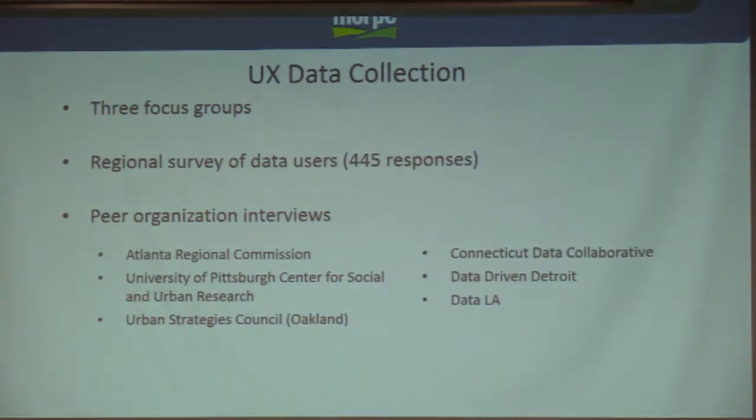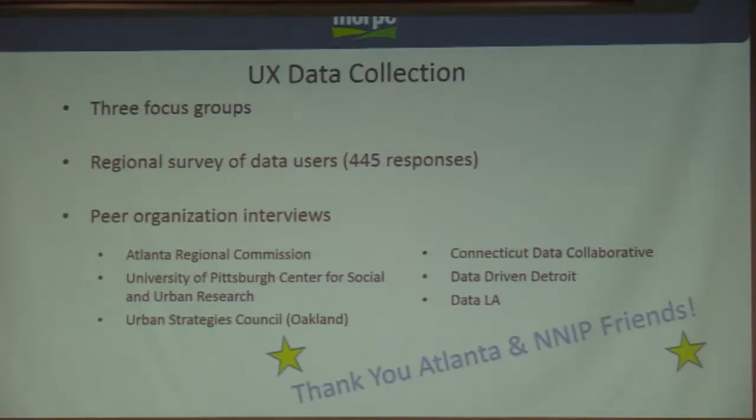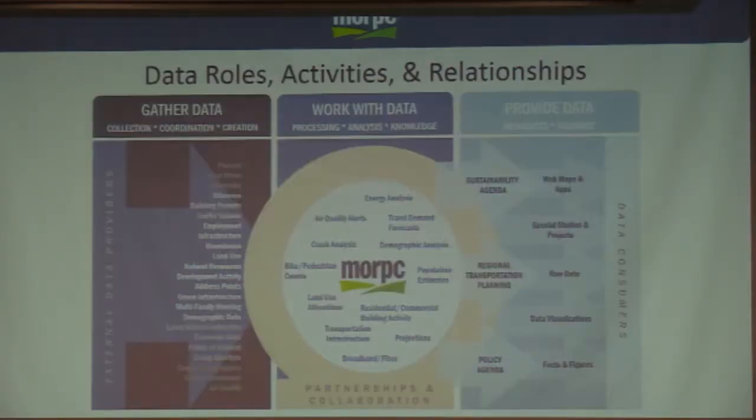And this is some of the research we did. So we conducted 3 focus groups with data experts in our region. We did a regional survey of as many data users as possible, just residents and different users of data. And then we talked to a whole bunch of you. So thank you for your feedback. All that research shows up in the research report that we publish, but I'm going to just touch on a few things we found. So the first is we found out a lot about our roles.